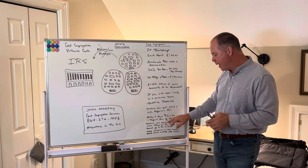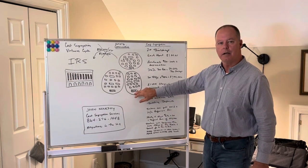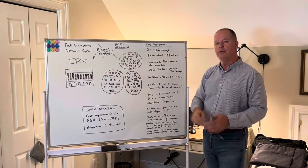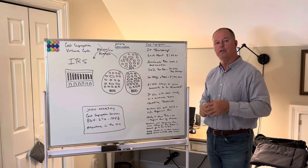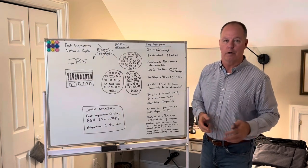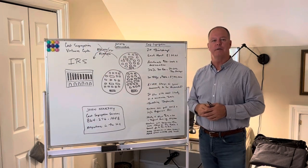If you're a banker, this is a win for you because now you've got $1 million sitting in your bank still that didn't get shipped off to the IRS. That's money that you might be able to do more loans with. And if you can do more loans, that's more commercial real estate deals for the commercial real estate brokers. So it's a win-win for everybody. You can see why I call it the Cost Segregation Virtuous Cycle.